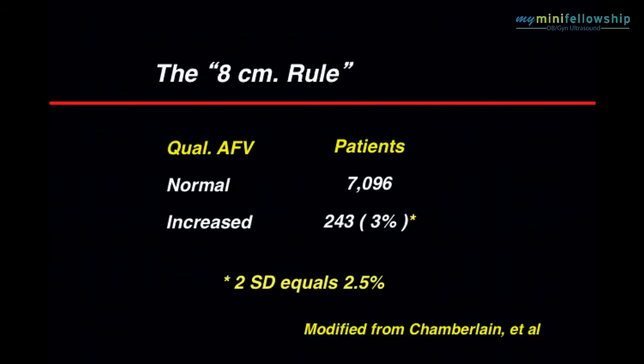Those would not make sense, and a nice round number was the most appropriate thing to recommend. Well, as I said, I thought that Dr. Manning had definitely gone off the deep end, and Dr. Ruth Goldstein and I decided we were going to prove that he was wrong and publish our results. So we were big believers in the visual estimate of amniotic fluid. So we did the following study.